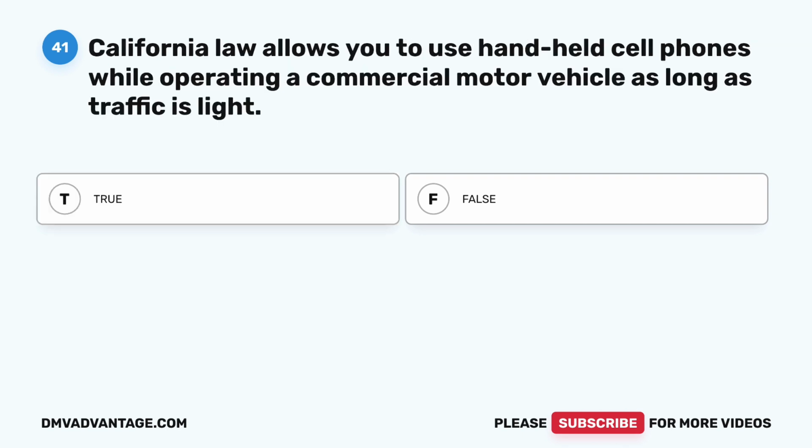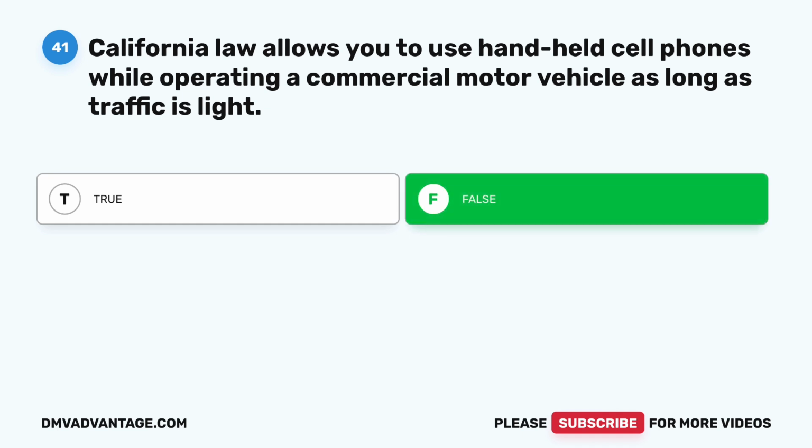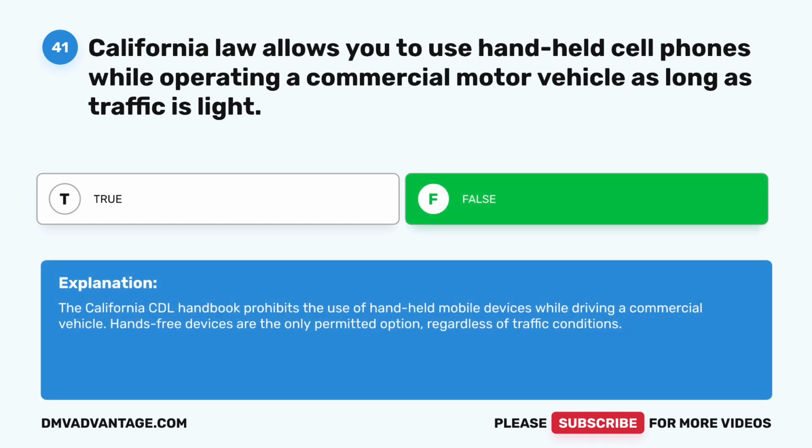Question 41. California law allows you to use handheld cell phones while operating a commercial motor vehicle as long as traffic is light. True or false? False. The California CDL handbook prohibits the use of handheld mobile devices while driving a commercial vehicle. Hands-free devices are the only permitted option, regardless of traffic conditions.